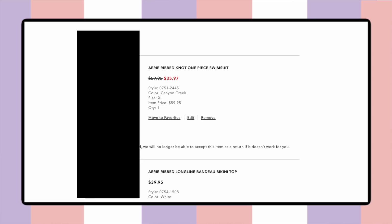So all of the swim on Aerie's website was buy one, get one free. So I just made sure that I got an even number of pieces so I was getting the best deal. Essentially everything that I got was 50% off because it just rang up half the items as full price and the other half as 1 cent. So I'll just be telling you guys the original price of everything so it's not too confusing, but just keep that in mind. Essentially everything was about 50% off.